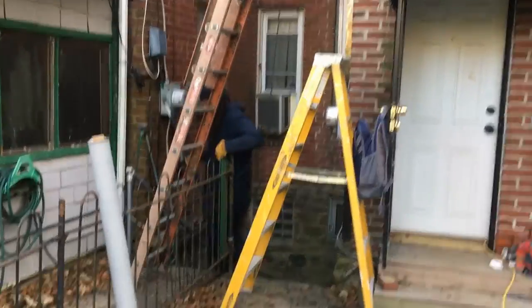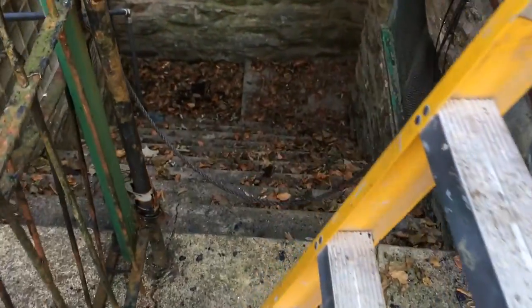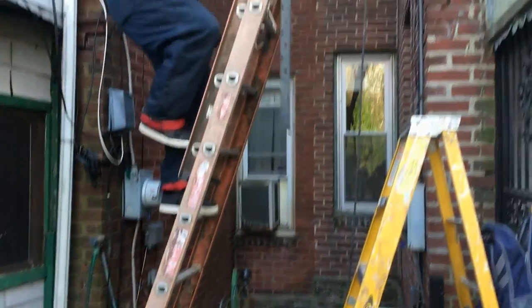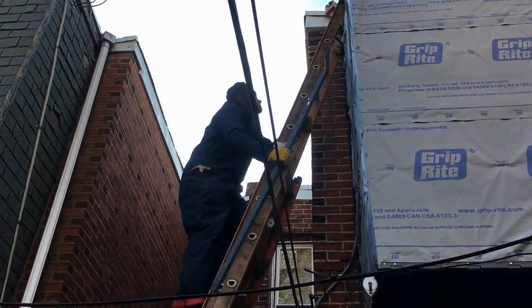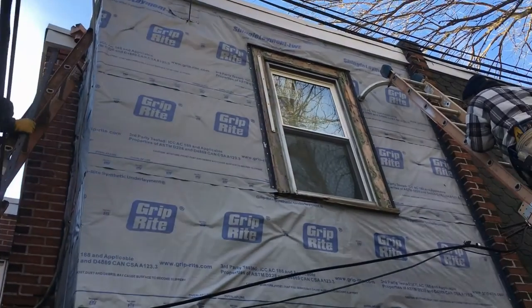Yeah, in my opinion, it's kind of precarious. This stairwell down here is a pretty deep stairwell, and everything is right next to the stairwell, and I just would not be doing this. Thank goodness somebody's willing to do that noise.